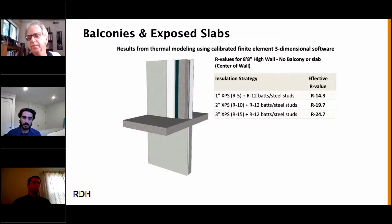Balconies. Well, RDH, you're on now for balconies. Okay, yeah, well, why are we doing this? So here we did some thermal simulations of these 3 different wall types, showing the effective R value of just the wall itself, ignoring this concrete balcony penetration. So these are kind of simple calculations of the effective R value of this wall assembly. So if you click again, Dwayne, please.